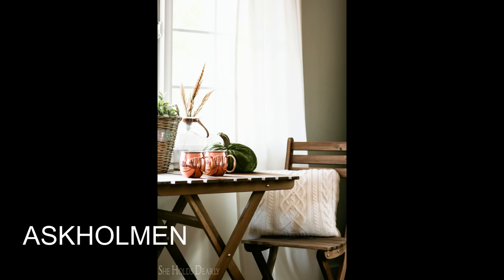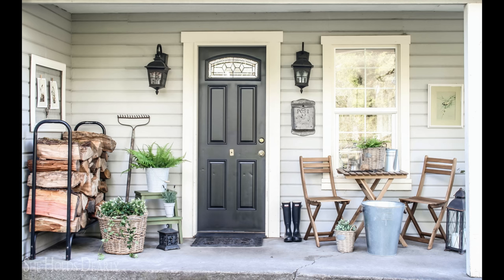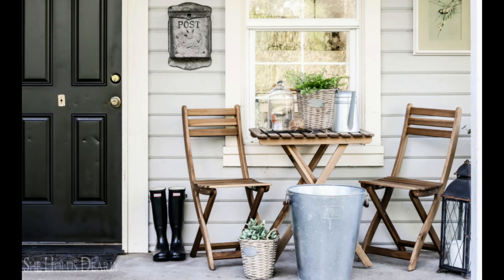Then there's the Ask Coleman little patio bistro set, which I've had for years. Here's some pictures of ways that I've styled them. I have four chairs and I have a little table. Really great price point.